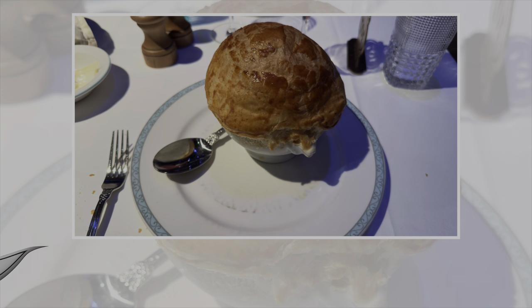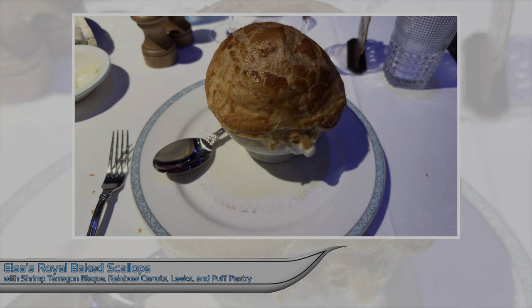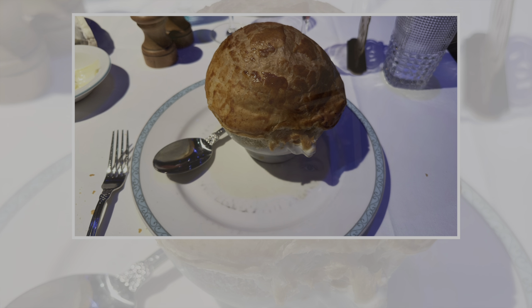The appetizer that I had was Elsa's Royal Baked Scallops, which wound up being two baked scallops in a crock filled with shrimp tarragon bisque, carrots, and leeks, and it was topped with a layer of puff pastry. The baked scallops was probably one of my favorite dishes that I had within the rotational dining restaurants during our sailing. There's a very sweet shrimp bisque inside, the scallops were cooked perfectly, and the puff pastry over top really set this dish apart. It was really, really good.